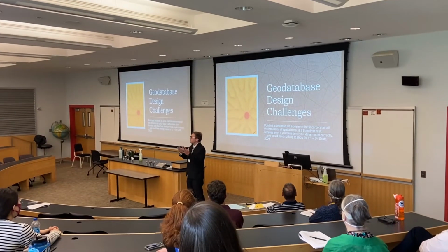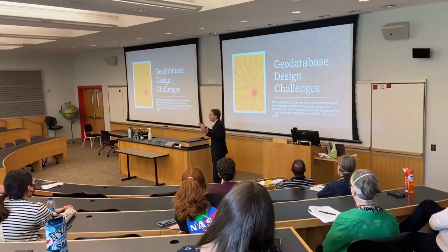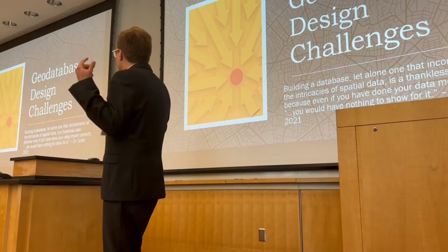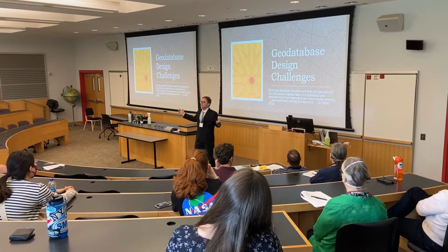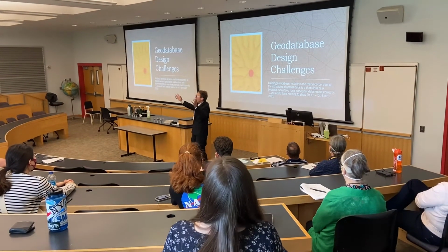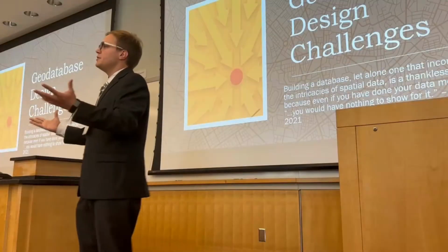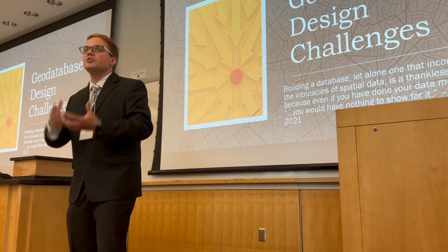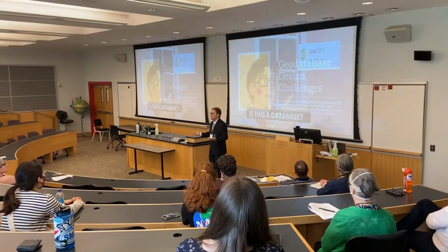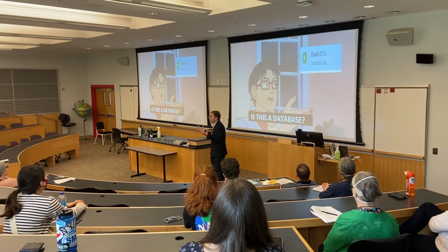Now you have an X and Y in a Z plane. You're turning something into a higher level abstraction. But even if you model your data correctly, even if you go through all this process of formulating tables, feature classes, organizing this data, you would have nothing to show for it. Because what people want to see are the results. They want to see what this database design can do and how it can work for them right now.